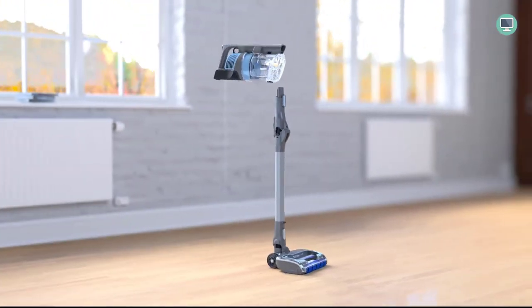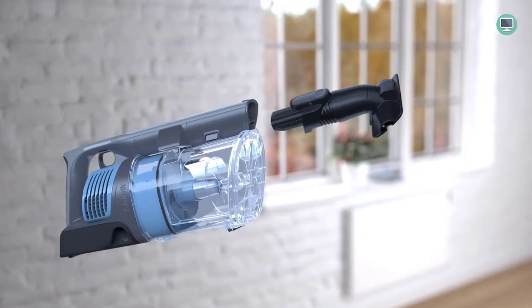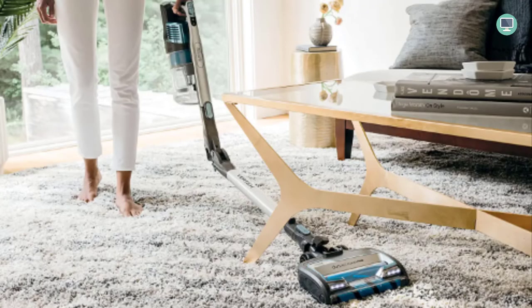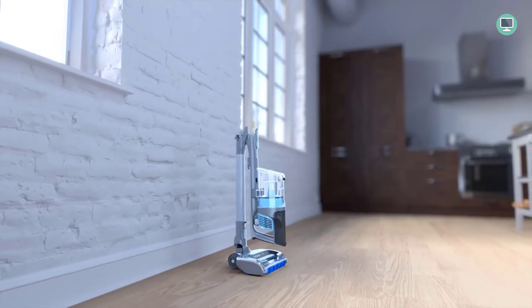The removable battery provides up to 60 minutes of runtime, and the self-cleaning brush roll means there's no hair wrap. The vacuum also features HEPA filtration and an anti-allergen complete seal, making it ideal for allergy sufferers. The Shark Vertex Ultra Lightweight Cordless Stick Vacuum is a great choice for anyone looking for a vacuum that can do it all.